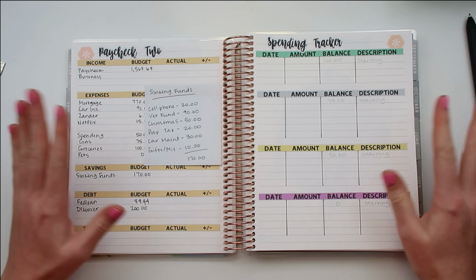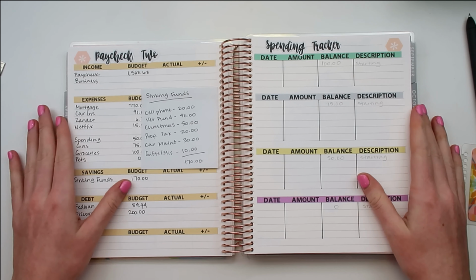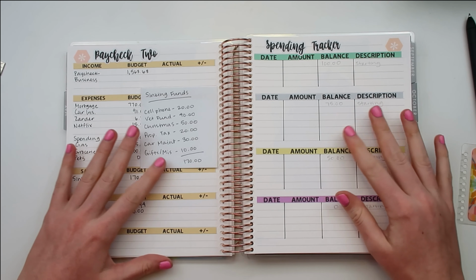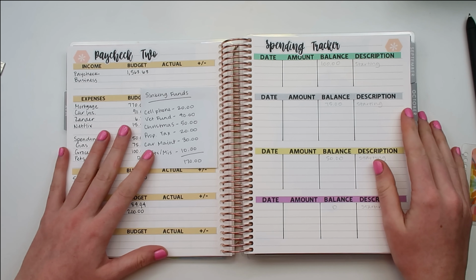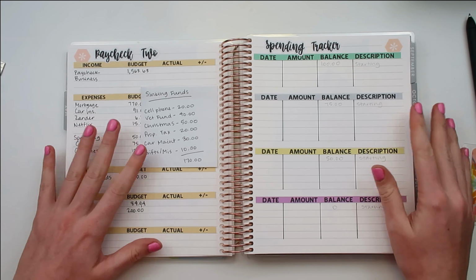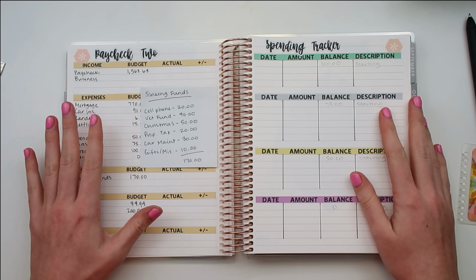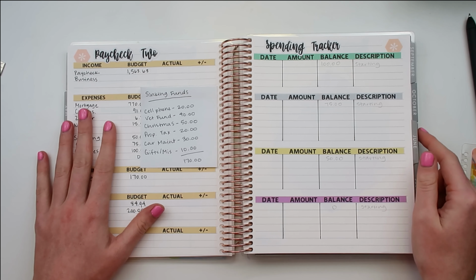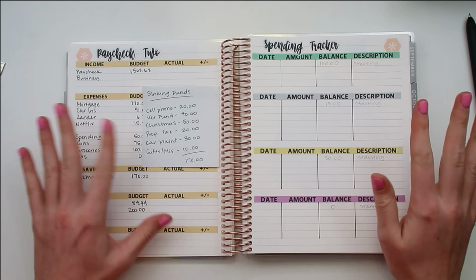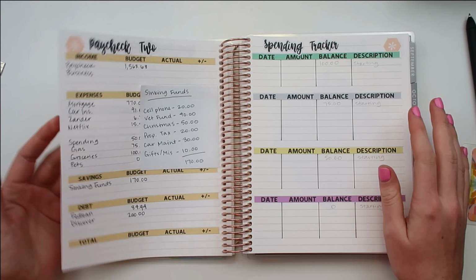That is pretty much how I do this every single time I get paid, how I set up my budget to keep track of all this stuff. And then I will fill in some of my trackers in the back when I get my paycheck. I will be doing a video on how I close out a budget, and when I do that video, I will show you guys how I fill in all of my trackers that I keep in the back of this planner. So that will be one entire other video if you guys are curious about that.